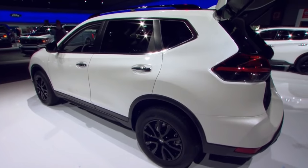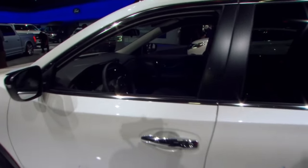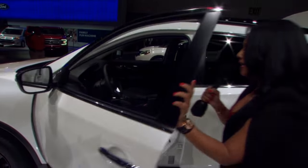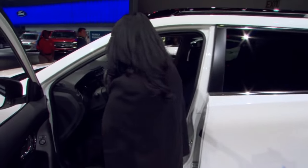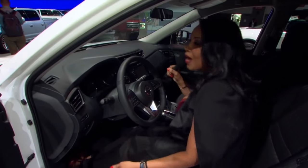As you can see, that Midnight Edition really packs a punch when it comes to versatility and style. Can we peep in here and check out all the room available? Let's do it. As I mentioned earlier today, the legroom is non-par. This is best-in-class front headroom, as well as legroom.